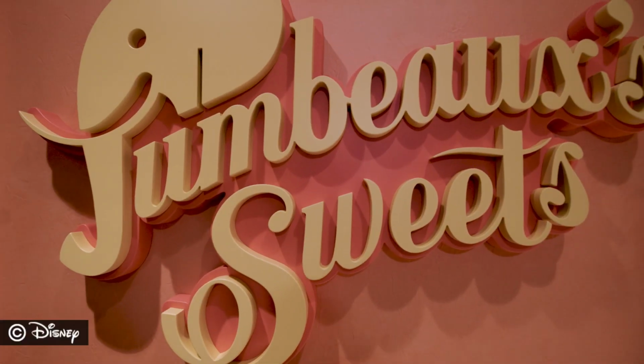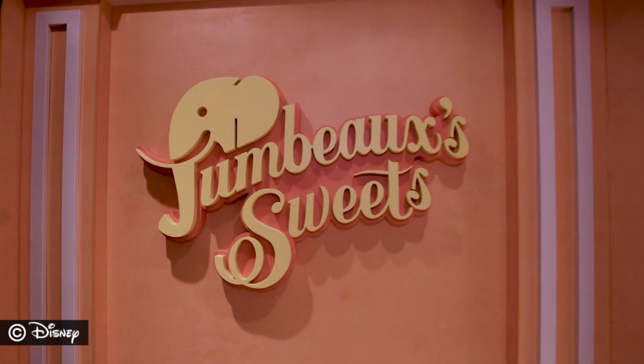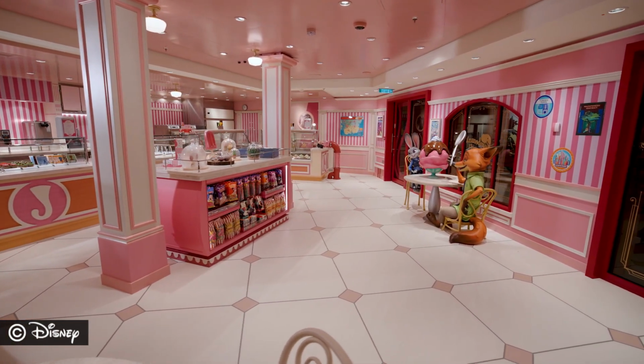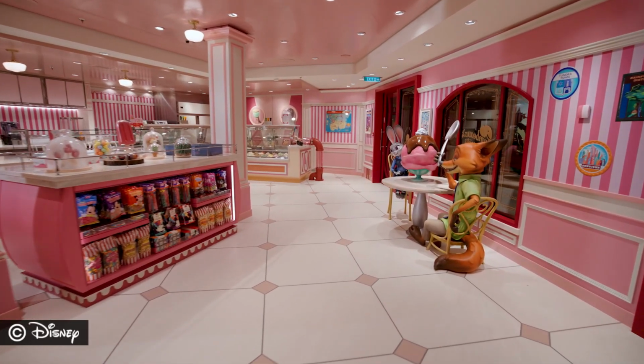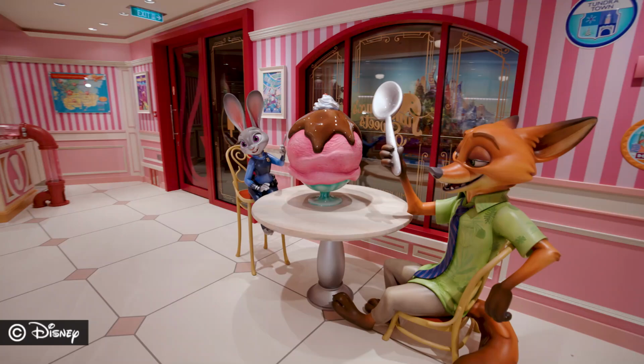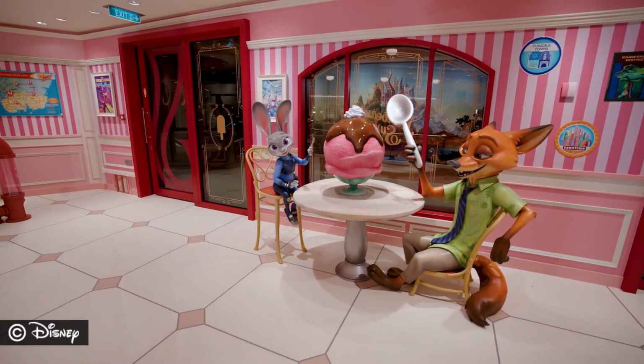Everyone always says calories don't count at Disney, right? Which is something that I agree with and is definitely worth noting for this next one that we're going to be talking about, Jumbo's Sweets, which is a quick service treat option on the Disney Treasure, a smaller version of Jumbo's Cafe, which we saw over at Shanghai Disneyland at their Zootopia Land. But Jumbo's Sweets looks like the perfect little area based around Zootopia.